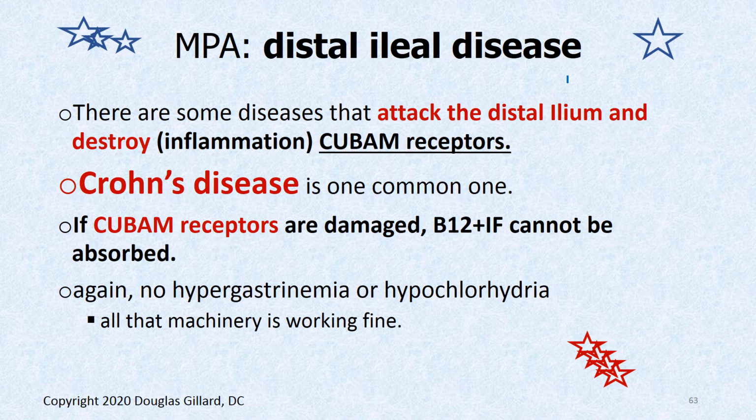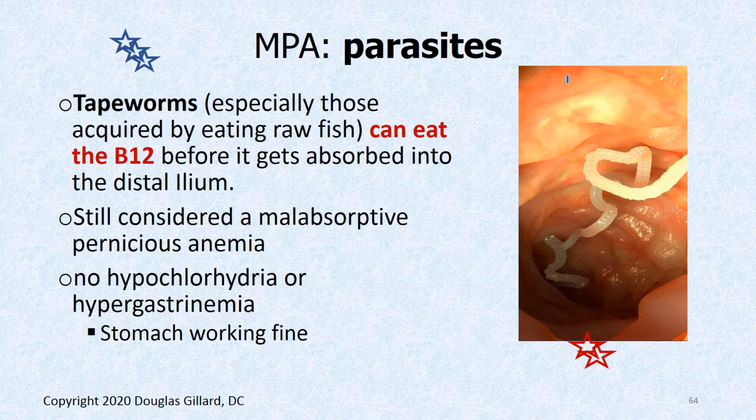What about distal ileal disease? Crohn's disease, notorious for an inflammatory attack of the distal ileum, and there go our cubam receptors, destroyed by people with Crohn's disease. And there you go.